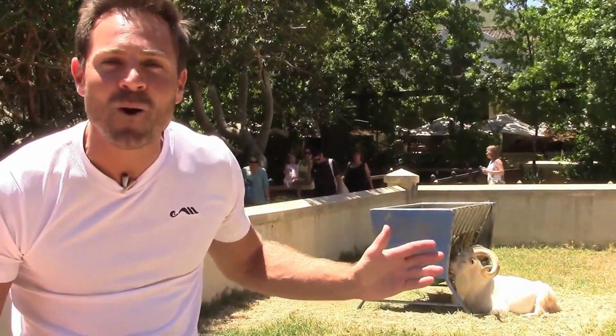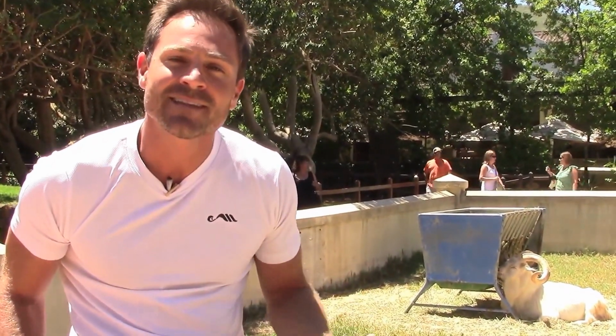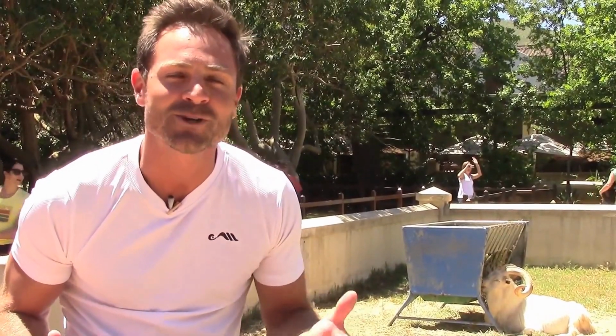This is Fairview Wine Estate in Paarl, and it's actually one of my favourite wine farms to come to because I just love the way that the goats climb up the tower. The goat is actually an integral part of this farm's history, and the brand of Fairview has incorporated a lot of the goat's capricious nature into its DNA in terms of always looking for new opportunities, being sure-footed, and best of all, being mischievous.